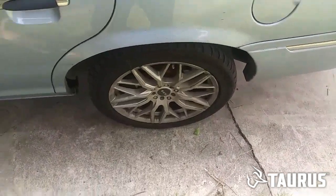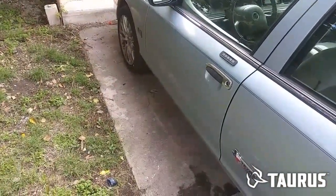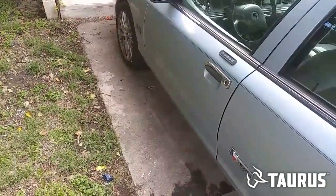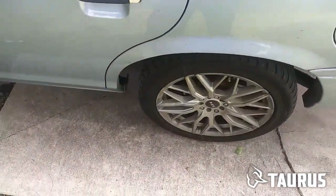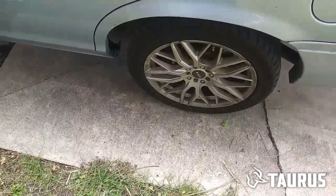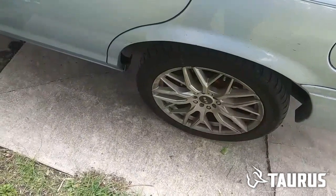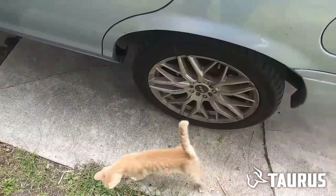The wheels, they're 15 by 8, about the same size as the Marauder's. They ran me $600 with everything. That includes the lug nuts, the centric rings, and the locks. So that's a pretty good deal. The tires are $150 a pair, front and back.